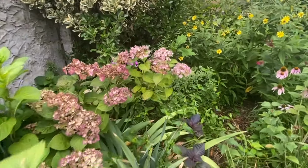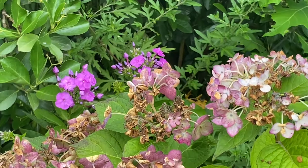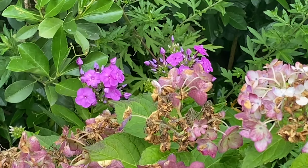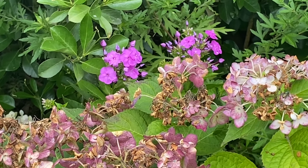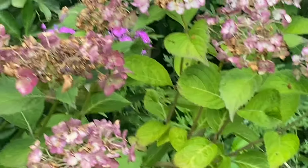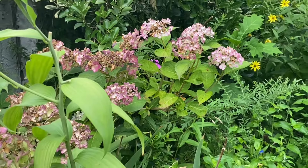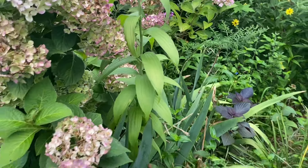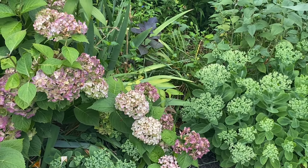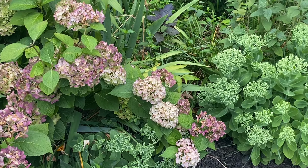I'm noticing something here. The phlox. I planted the phlox here because I want some phlox in this garden. Look how nice they look together with the hydrangeas. So next year, hopefully, it will continue to expand and grow and just spread out there. What a nice combination. And soon we are going to have the sedum, which is going to turn a pink as well, which is going to look really good at the base of this hydrangea.